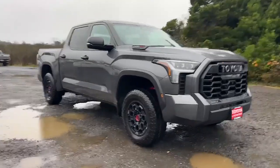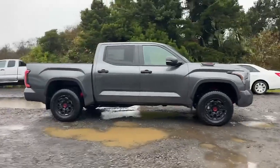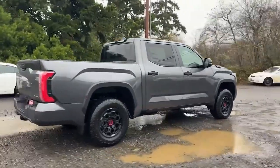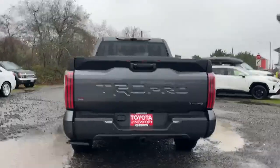Stop by and take a look at the 2026 Tundra. Tundra has a number of unique features useful for those using it as a work truck, including extra large door handles, a deck rail system, and an integrated tow hitch.